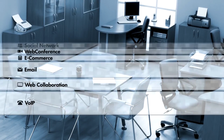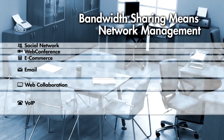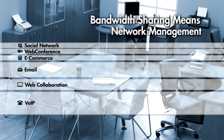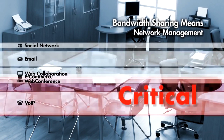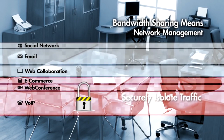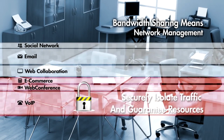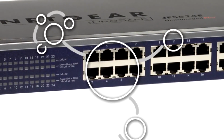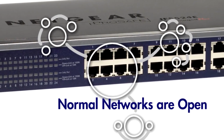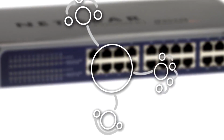With ever more bandwidth-consuming applications on business and home networks, it's necessary to have the ability to configure the network to your needs. The ability to separate the network between critical and non-critical traffic. The ability to securely isolate business traffic and guarantee critical applications get the resources they need. Unmanaged switches give you the connectivity without limitations or restrictions, a way where all traffic and information is easily accessible.